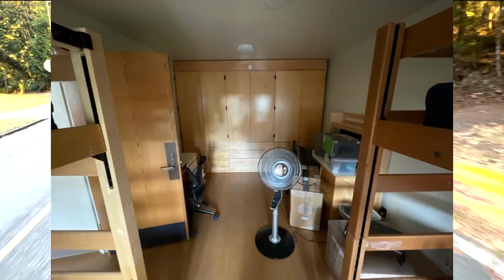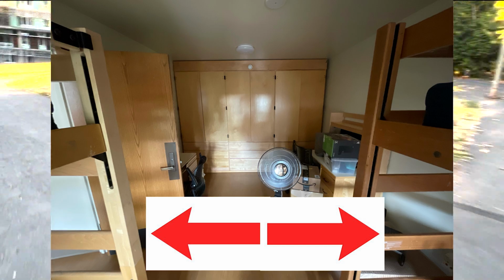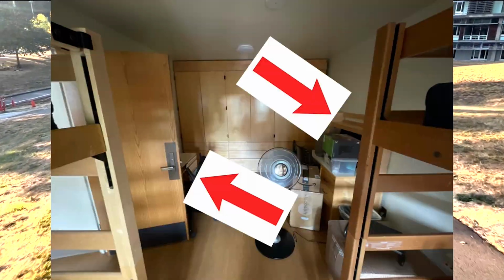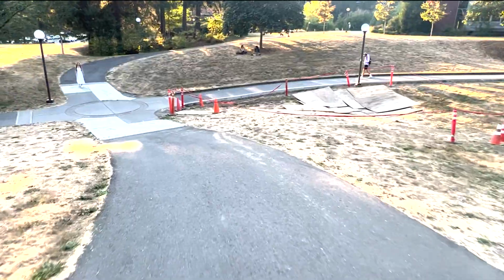In the 2-person room, you can imagine you have 2 beds. These beds are lifted up so that you can shove totes and other stuff under the beds, leaving for a great amount of storage. You also have 2 desks on either side of the room, and at the very end you have your 2 closets.